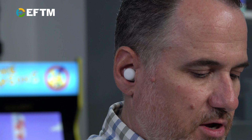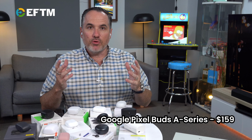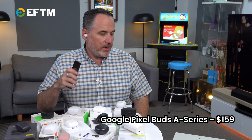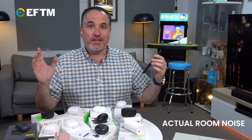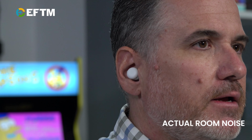Some of these I've used before, some of them I haven't. These ones I have. So these are the Pixel Buds A series, connected via Bluetooth to my iPhone. And now let's add some background noise. So again, you've got that quite loud background noise that's available there. And just for old time's sake, let's use a microphone here that's open to the room. So you can hear what it's like in the whole room with that noise going at these speakers.